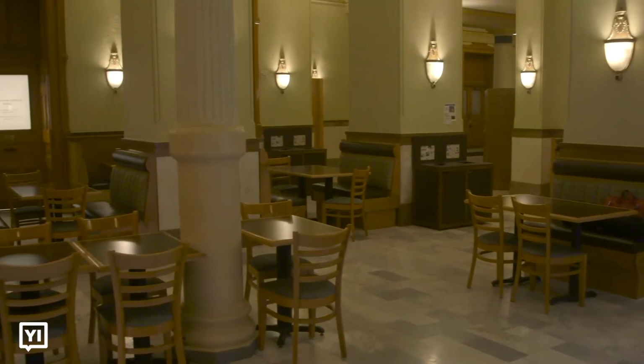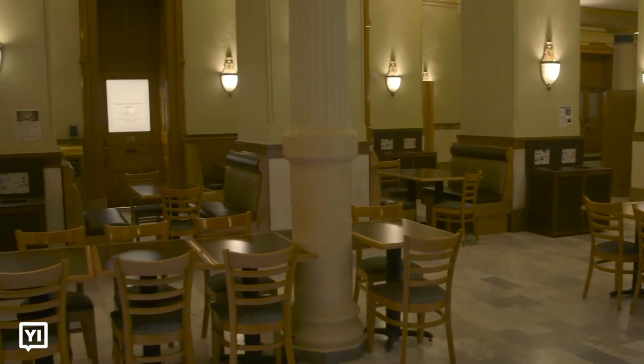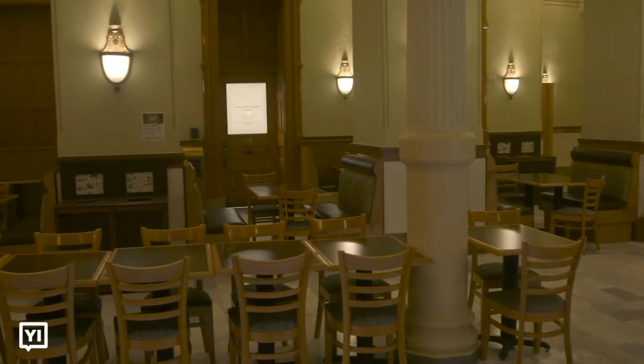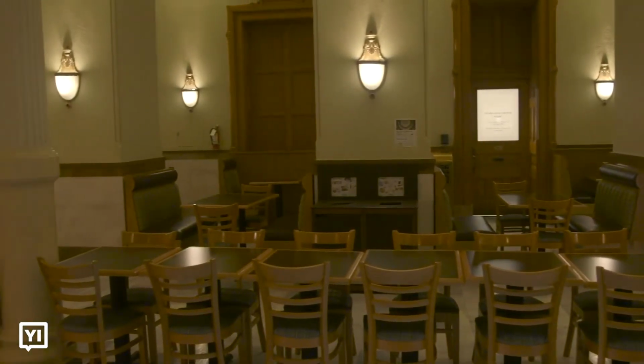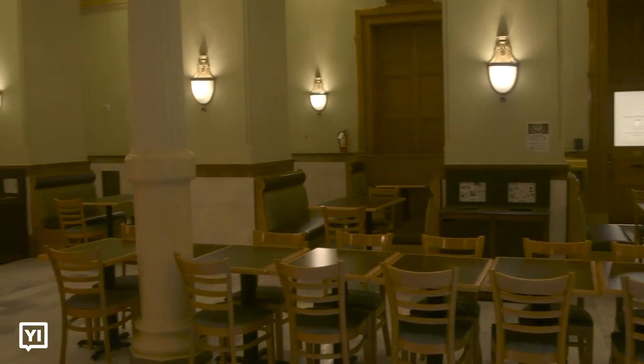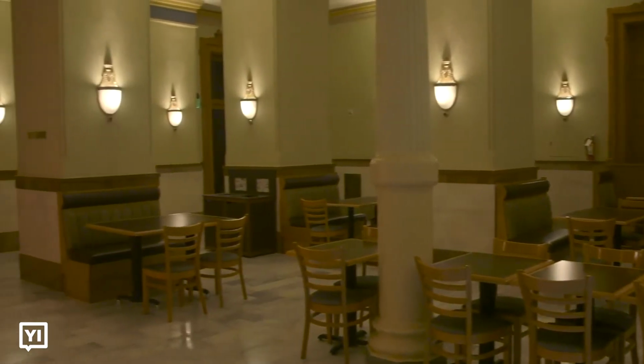So now we're in the basement, and this is actually our cafeteria. In session, you'll see a lot of legislators, lobbyists, and other advocates hanging out here, sitting. It's a great place if you're waiting to testify for committee to come sit, grab a bite, some sandwiches you can purchase, or a coffee. Also really important on this level is the largest public restrooms in the Capitol, right outside the north entrance.